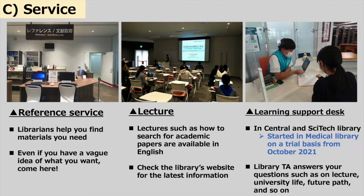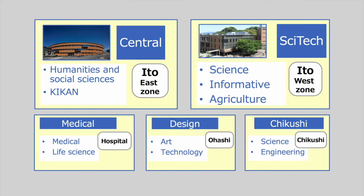Then I will explain the 5 libraries in Kyushu University. As I explained before, we have a Central Library in Ito Campus East Zone that helps people in humanities and social sciences, and also we support people in Kiban education, which is the education for first-year students. And also in Ito Campus West Zone, we have the Science and Technology Library, which supports people in science, informatics, and agriculture. So in Ito Campus, we have 2 different libraries.